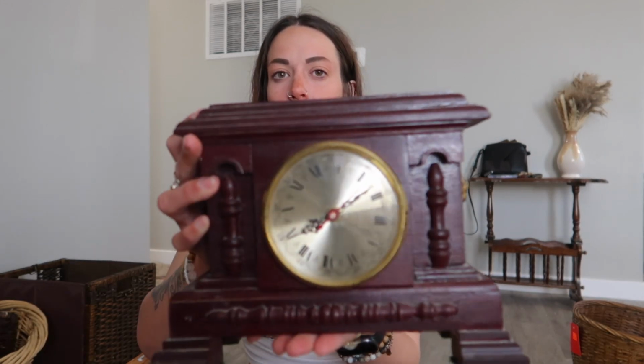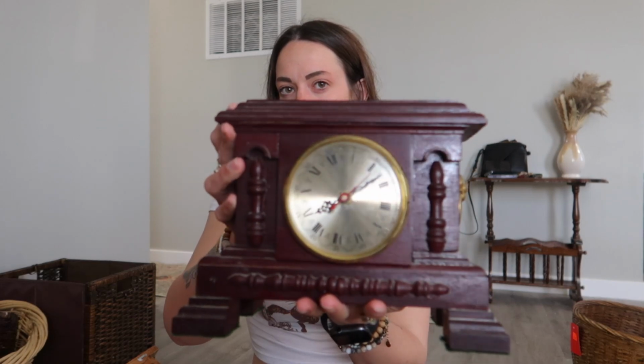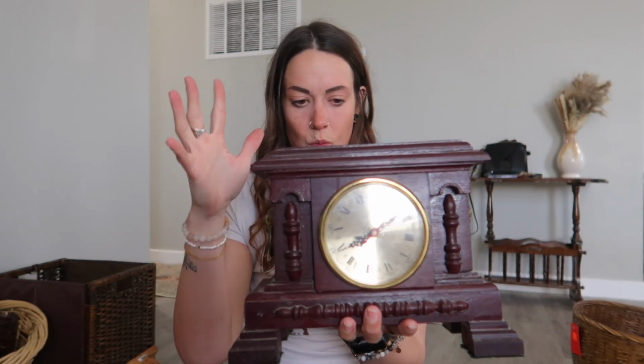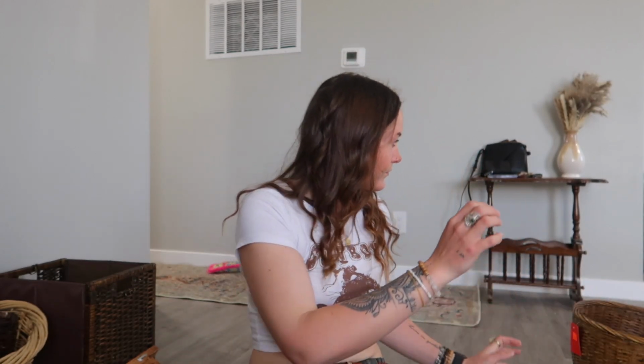And then this might be one of my favorite things I found. It's just so stunning. I saw it from all the way across the store. It's this beautiful antique wooden clock. I just love the look of this, again with the dark wood. I think it's gonna fit in the space so beautifully.